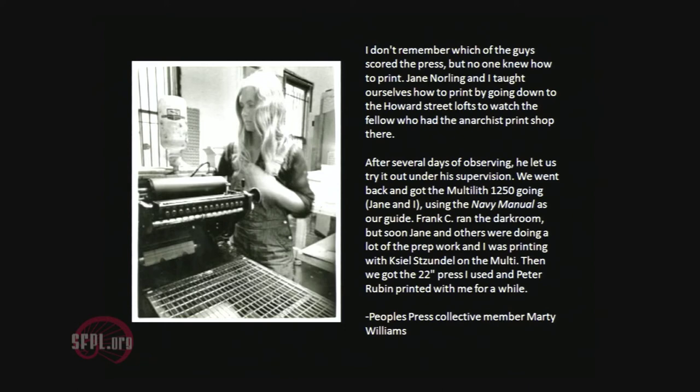One thing that you learn as you talk to these people, and I know it from my own experience, is that almost none of these people went to trade school. They learned just by doing it. Every shop had an old copy of the Navy manual for printing. This was like the Bible for how to learn how to print. But you try it, and how bad can it be?